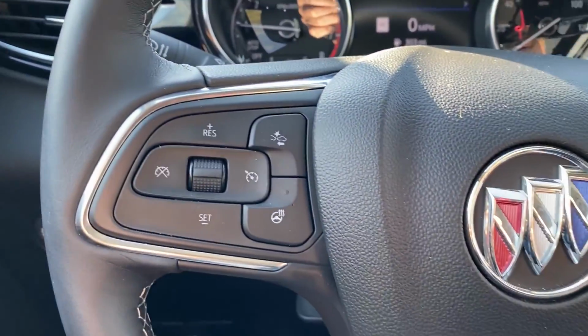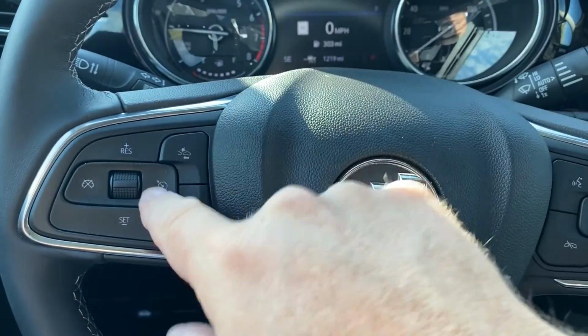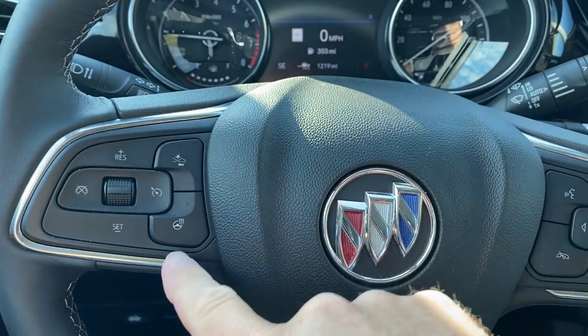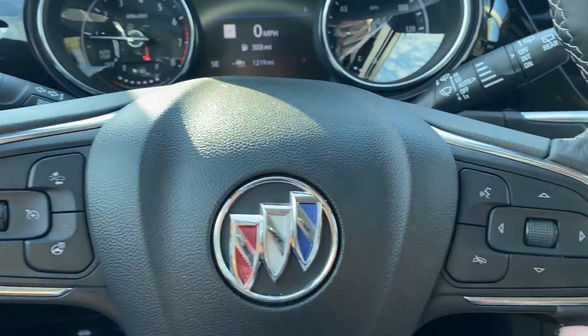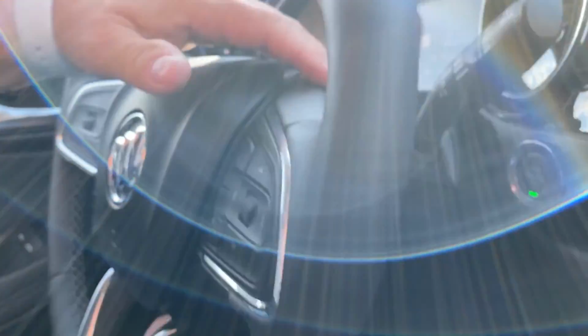So coming along here, we do have the controls for the settings here. This is for the adaptive cruise control. It sets the distance between you and the vehicle in front of you and keeps that distance by sending out a sonar signal. Heated steering wheel right here, which makes a ton of sense. Bluetooth right there. On the back side of these buttons, which I'll show you back in here if I can, are the radio controls on both sides.